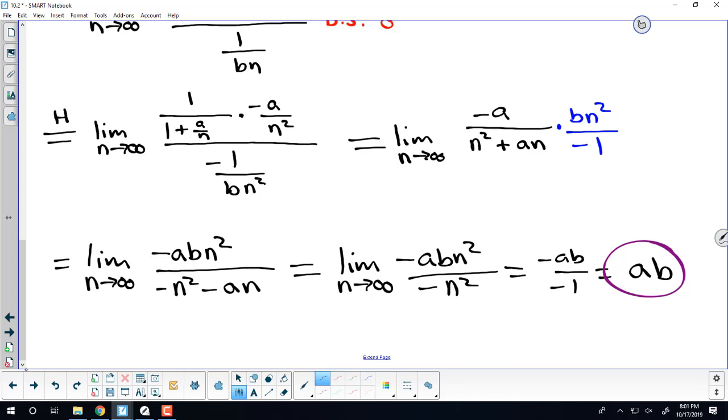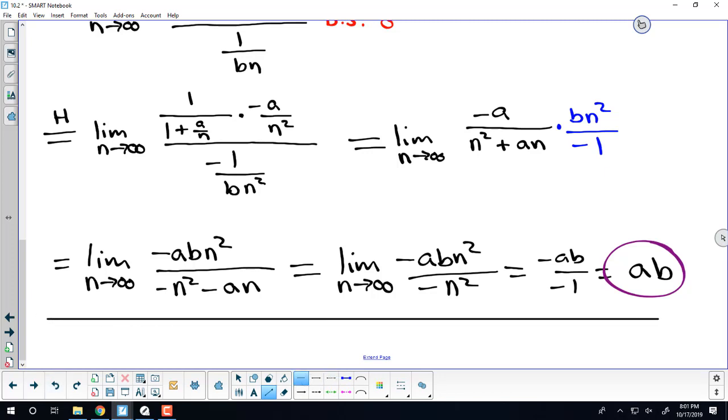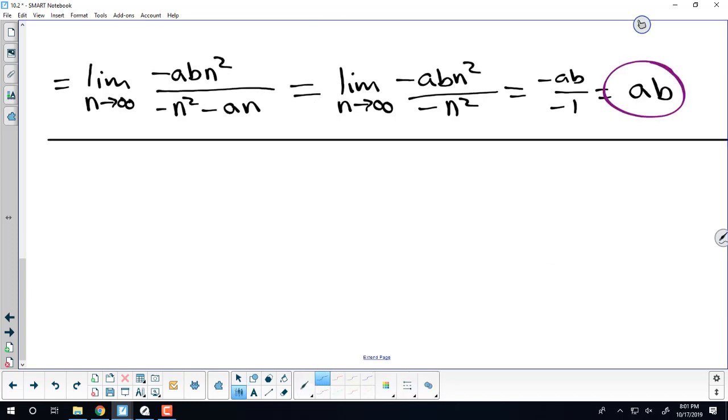So then the limit as n approaches infinity of 1 plus a over n to the bn is equal to e to the ab power. For example, what's the limit as n approaches infinity for the sequence 1 plus 5 over n to the 4n? e to the 20, e to the 5 times 4.